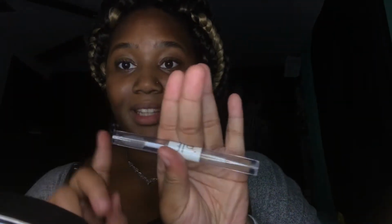I take the clear e.l.f. brow stuff, as you can tell. My lash one is clear, but my eyebrow one has turned brown because of the pencil. Look at this. So I use that because it's like a glue for the eyebrows, but not actually a glue, but it makes them stay in the place that I want them to.